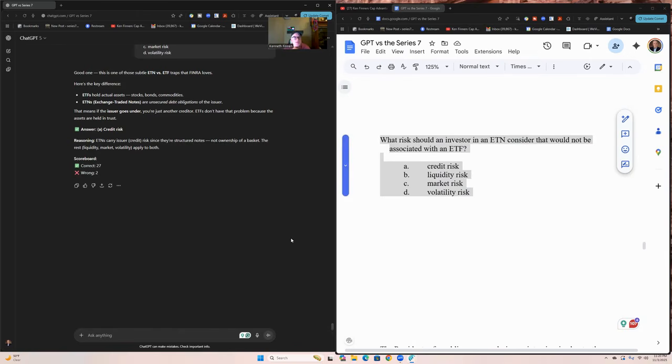Okay, here's the difference. ETFs hold actual assets: stocks, bonds, and commodities. ETNs are unsecured debt obligations of the issuer. That means if the issuer goes under, you're just another creditor. ETFs don't have that problem because the assets are held in trust. A, credit risk. Boom, that's the answer. ETNs have credit risk, ETFs don't. ETNs carry issuer credit risk since they're structured notes, not ownership of a basket. The rest, liquidity, market, volatility, apply to both.